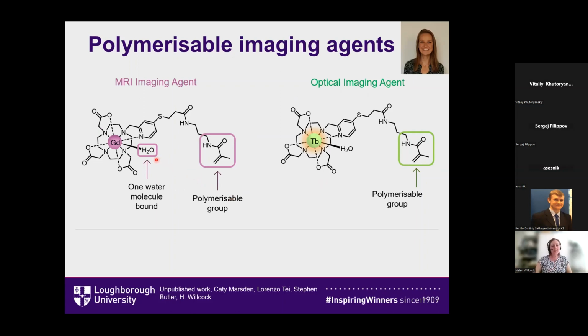So we need to make sure we've got this bound water molecule, and we also need to make sure that we've got the stability of this gadolinium complex by the binding of these acid groups to this, as well as this pyridine group here. But within our optical imaging agent, it's really important that we have this antenna molecule. So this group here had two jobs in this system, but we found that we were able to successfully form both gadolinium and terbium complexes, and this one is MRI active and this one is optically active.